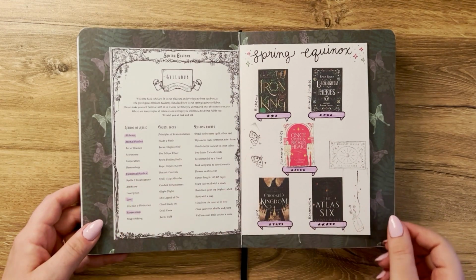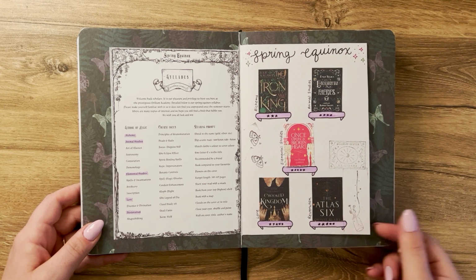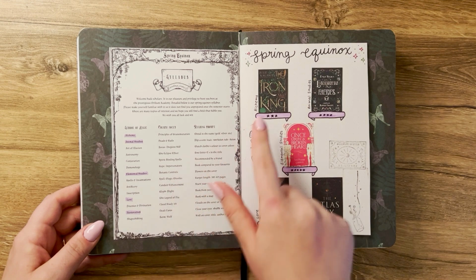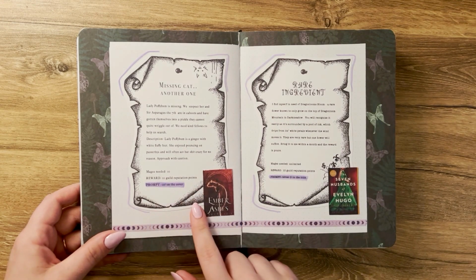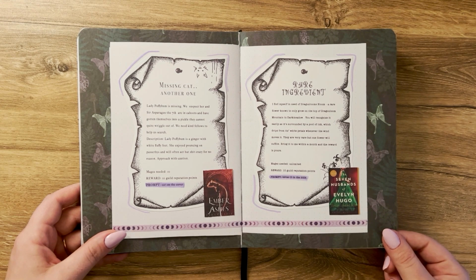Moving on, April is the spring equinox, or first semester of the magical readathon. So I put in my syllabus for the semester and then made these little bookshelves for each of the book picks that I read for my prompts. And then I went back to 2022 to do some of the side quests that I never got a chance to do, and I just put those here in these little Dutch stores.